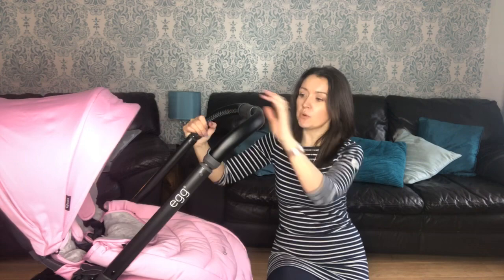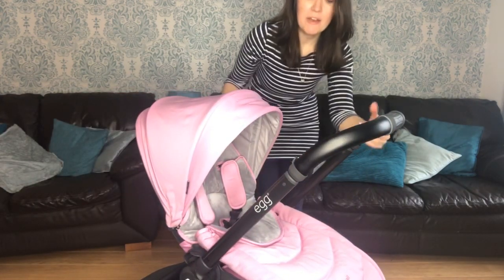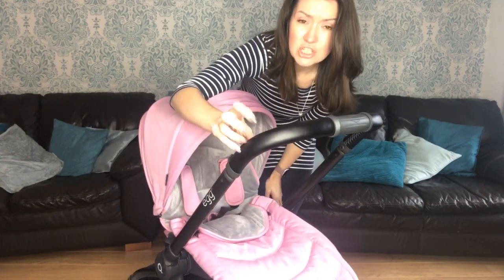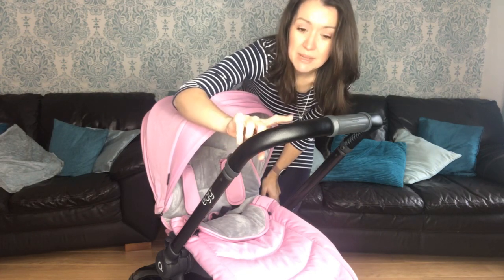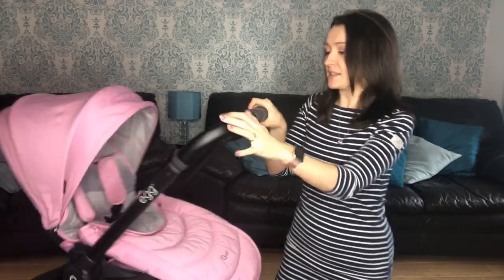So this is the parent facing mode, which is how I have been using it. You'll notice it is a leatherette handle, which is a real luxury for me. My last pushchair had one made out of sponge, which is slightly ridiculous because whenever it rains, all the water would get absorbed into it and then my boot would be full of water and it was just a bit of a nightmare. So leatherette handle, total check in the box for me.